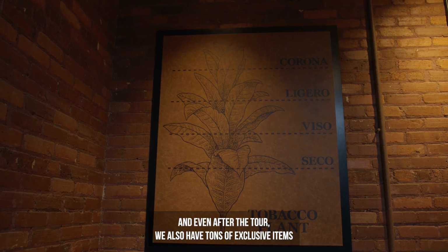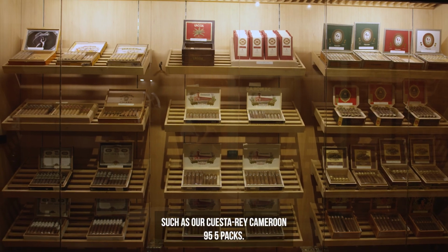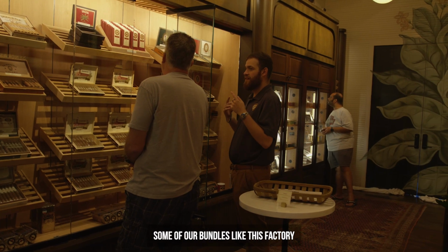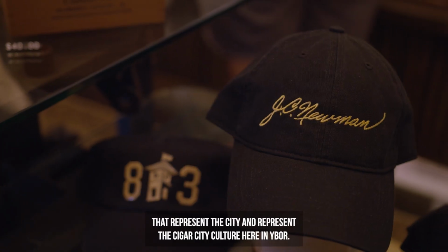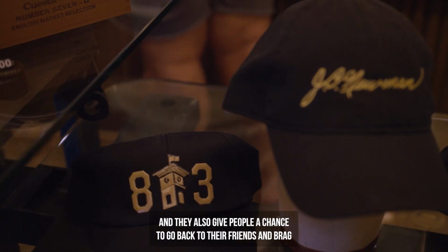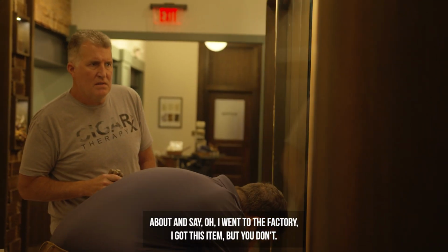And even after the tour, we also have tons of exclusive items here in the store that you can't really find anywhere else, such as our Quest Array Cameroon 95 5-packs. Some of our bundles, like this Factory First down there, you can only get those at the store, and we have some exclusive items such as merchandise, novelties, things like that, that represent the city and represent the Cigar City culture here in Ybor. And they also give people a chance to go back to their friends and brag about it and say, oh, I went to the factory, I got this item, but you don't.